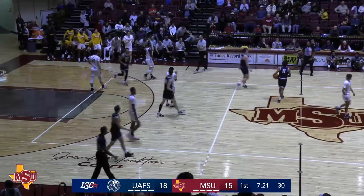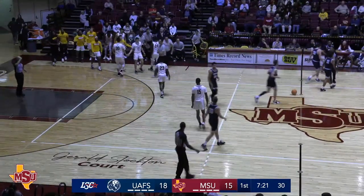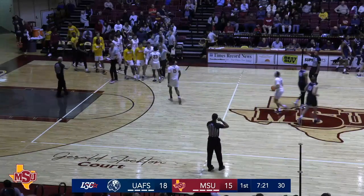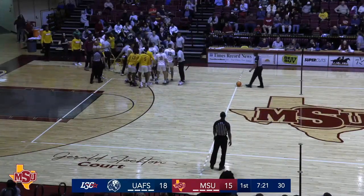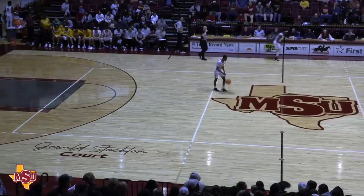Traveling called against Morrell at half court as he's guarded by Gibson. And Midwestern State will have the ball with 7:21 to play, trailing Arkansas Fort Smith 18-15. We've got the Greater Texas Ford Dealers halftime show coming up. Be sure to stay with us for that on the Lone Star Conference Digital Network.